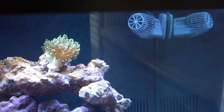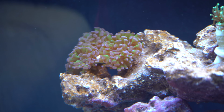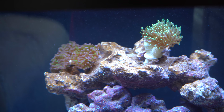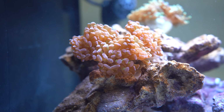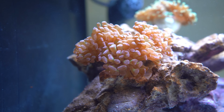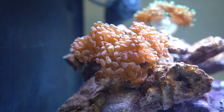I did add the flow jet like I said I was gonna do, and there is our hammer coral. You guys can see these guys are out, and these guys are looking really good. The hammer coral is really out and thriving. You guys can see I got a perfect amount of flow, not too much, not too little. And our torch coral on the other side of the tank that has a little bit more flow.